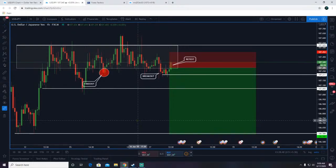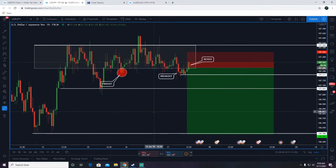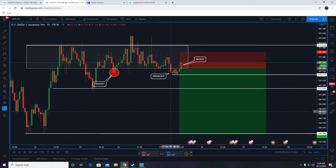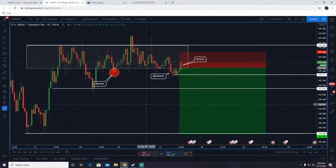Let's see. So it seems like UJ is gonna close back in the range because it's 2 minutes left and it's not moving in a way that we can expect something from it. So I think it's gonna close back in the range. Once it does close, and once it makes a small retracement, we can exit. Or we can even exit here. Can take a 5 pip loss here.